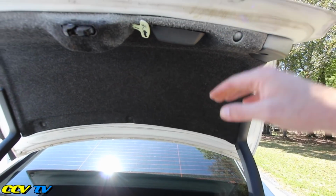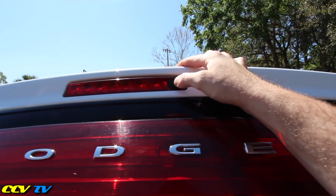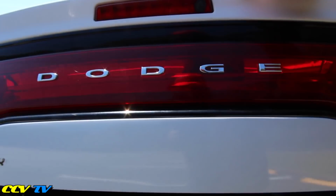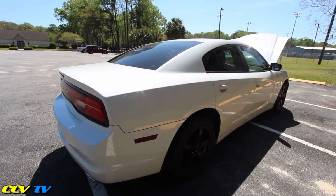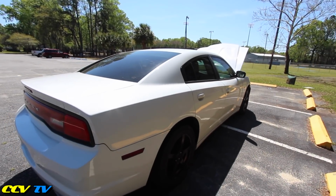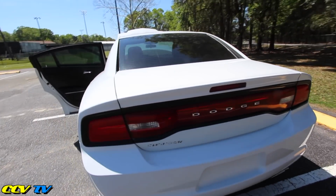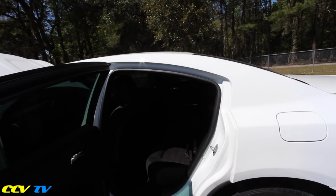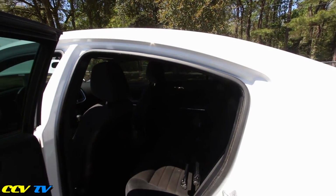More carpet up there for sound deadening. It does offer a button on your little third light here, so you can hit that and open up. So that's nice. I don't have too many complaints about this car. Like I said earlier, there's a ton of these on the highway, so Dodge must be doing something right. In the back, we looked at it earlier, and I don't have too many complaints about back there.